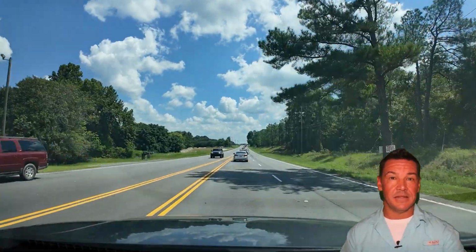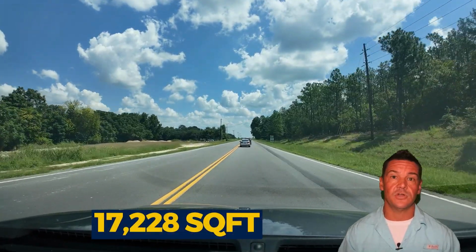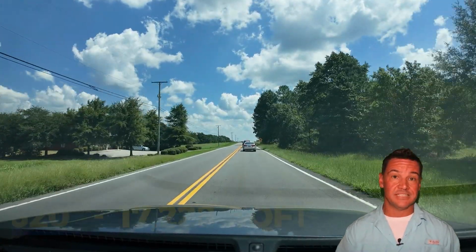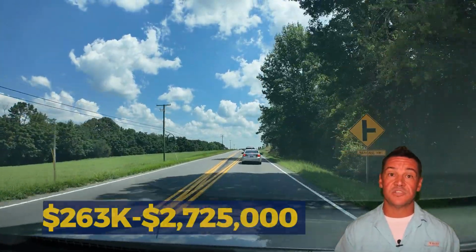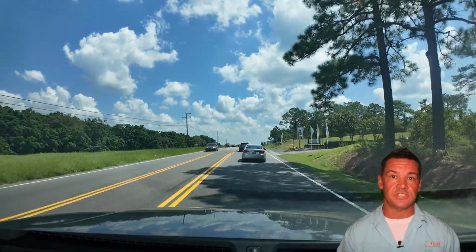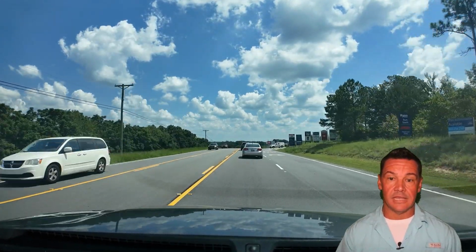You have those established neighborhoods, including townhomes, all the way up to exclusive gated neighborhoods, even with homes up to 17,228 square feet. You heard that right. Either way, to give you an idea of pricing in that neighborhood, this year homes sold from 1,620 square feet up to that 17,228 square foot. 263,000 up to 2,725,000. Average home was 2,882 square feet. Average sales price 441,000, and the average of $153 per square foot right there in that neighborhood.